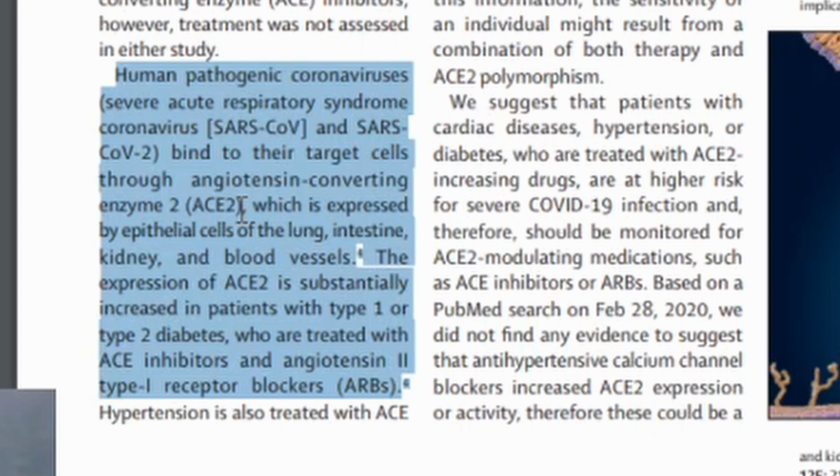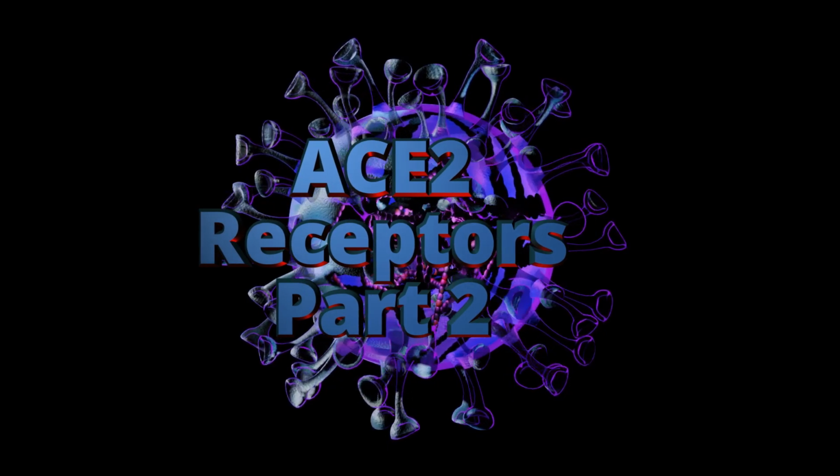Don't get too worried. We're going to talk about this in depth and detail to explain this a little bit better. But it says it's expressed by the epithelial cells of the lung, intestine, kidney, and blood vessels. The expression of ACE2 is substantially increased in patients with type 1 or type 2 diabetes who are treated with ACE inhibitors and angiotensin 2 type 1 receptor blockers.